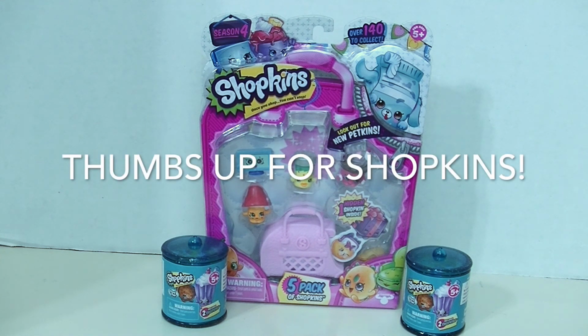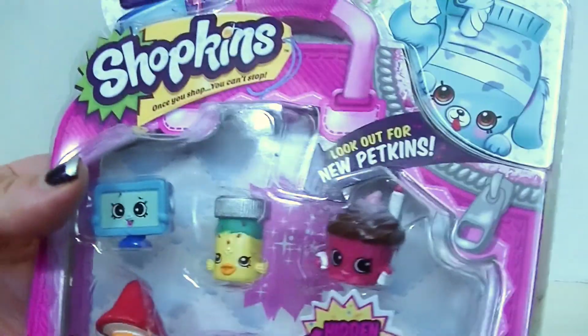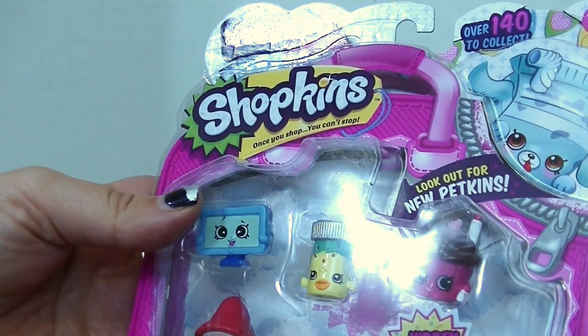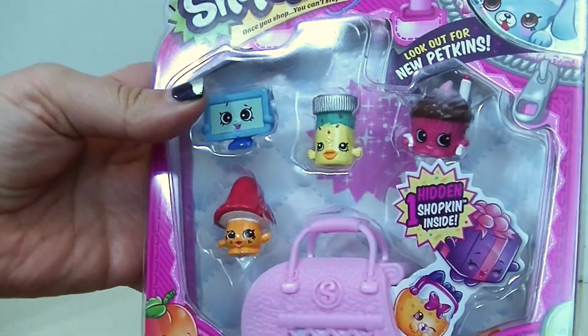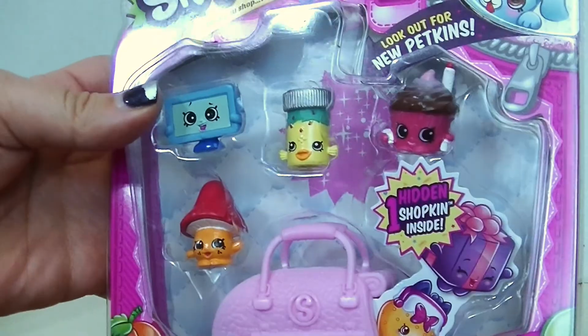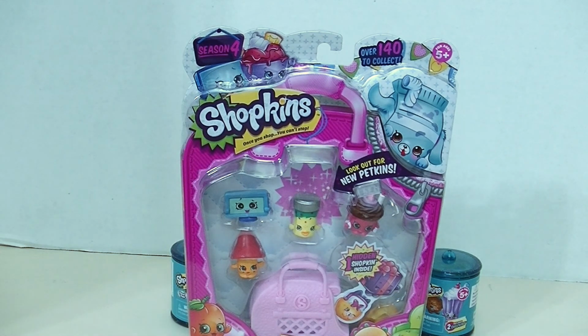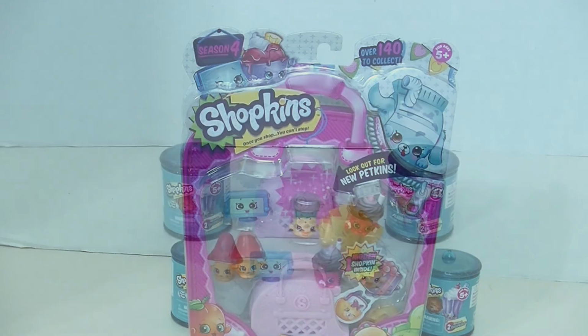I've been seeing them a lot more lately at Toys R Us, Walmart, Target, and I also found some Food Fair blind baskets. So today I've got this 5-pack. Is it a 5-pack with the surprise Shopkins inside? And it's got little Petkins in here, and it looks so cute. Oh my gosh. I haven't opened many of these yet because I've had a hard time finding them. But like I said, I'm seeing more of them. I can't wait to get this open and see which one I get inside.